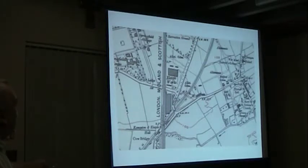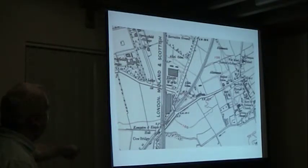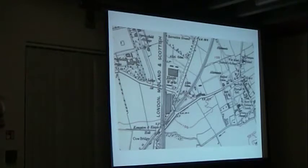All this land is all built on now, but this field isn't. So whether there's one somewhere in that field, with a distribution of sort of there, and there, there's a possibility there could be something lurking in the middle there.